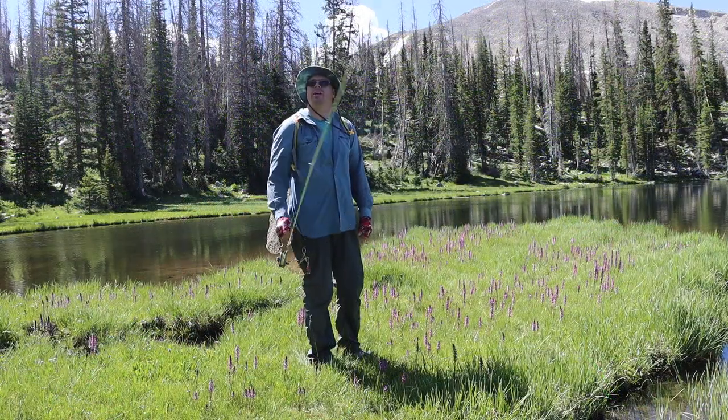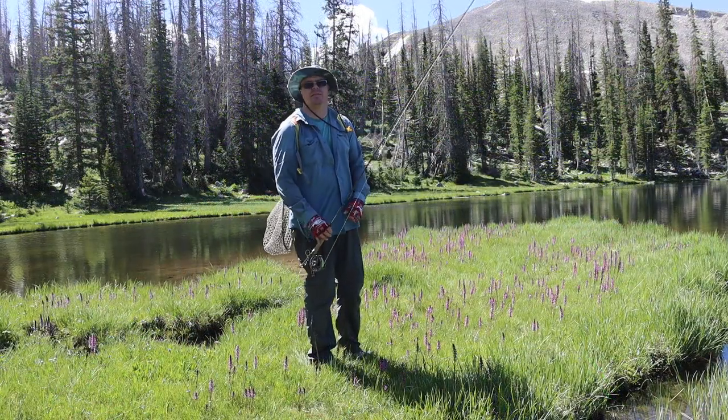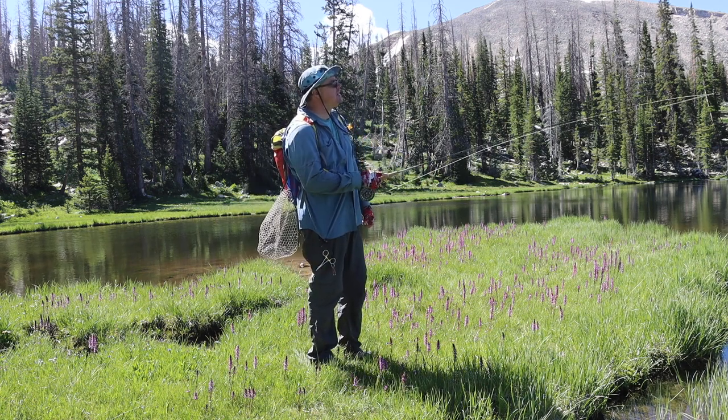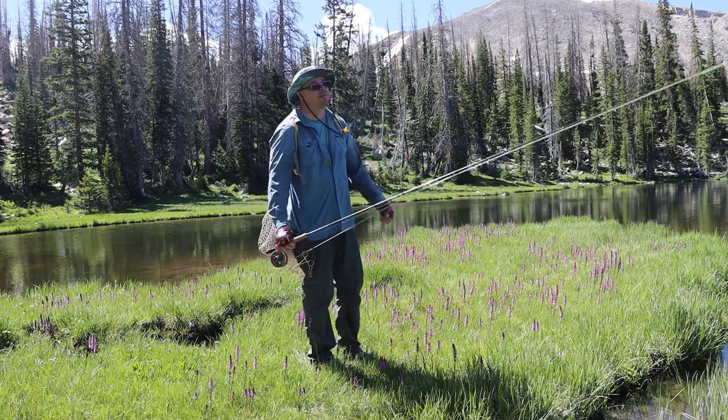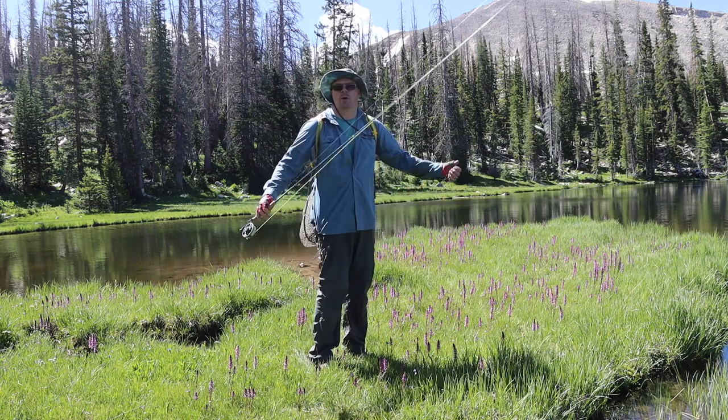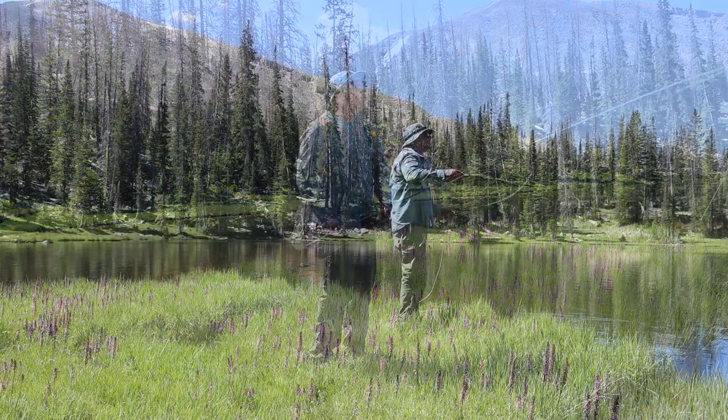Well, I am here. I'm set up about 50 yards back in the trees. I love this place. It's beautiful. I'm alone. I've already seen a little bit of fish activity out in the middle of the lake, which is why I wanted my float tube, but I'm going to start right here and just work the shore. So let's have some fun.